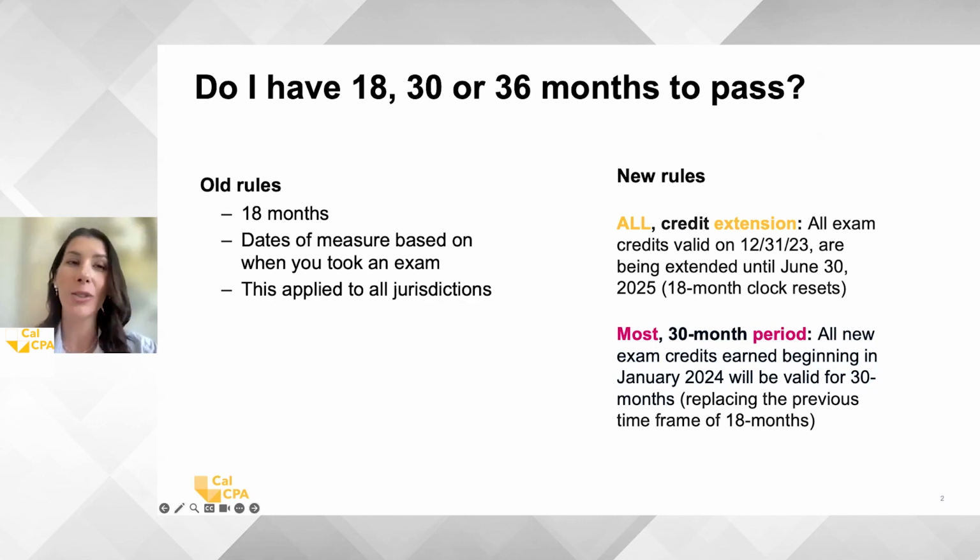Now, the one that's a little trickier and where we're hearing 30 or 36 months is in relation to the credit period. And the credit period applies to anyone who's taking the new CPA exam sections for CPA Evolution. So all new exam credits that began in January of 2024 are going to be valid for 30 months in most different jurisdictions. Now, it's most and not all.